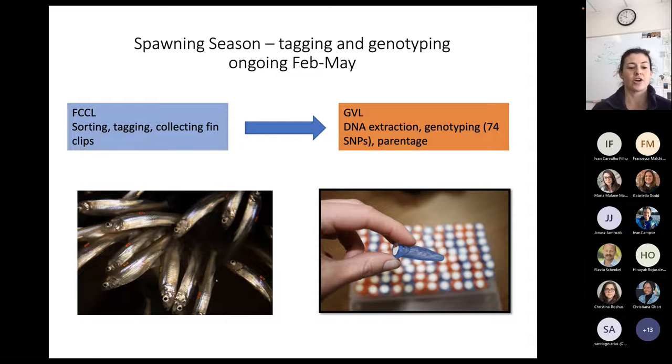You can see here in this left photo, there are little tags in these fish, and they each have two letters and two numbers. When they tag 96 fish, they fill a box, as you can see here on the right, with the fin clips, and they send us two boxes at a time every week to genotype and do DNA extraction. Currently we are genotyping the Delta smelt at 74 SNPs, and then we conduct parentage analysis.